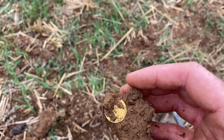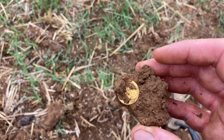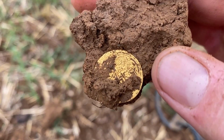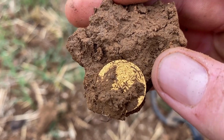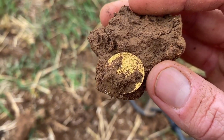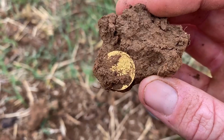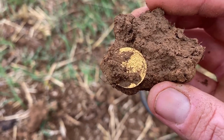My god, I've dug almost nothing today but rubbish. Oh, look at that. I can see something. I can see a lion. I don't believe it. I've never found a gold hammered coin. I found my first gold coin, I don't know, maybe 3 or 4 months ago, 6 months ago. It was a half sovereign from 1914. And that is older than 1914.